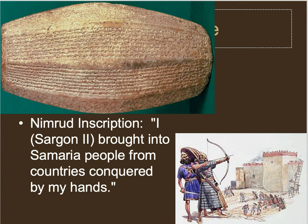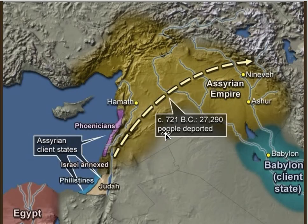And at a certain point, people from the northern kingdom of Israel, or what was known as Samaria, rebelled against the Neo-Assyrian Empire, and Sargon II brought people from Samaria back into northern Mesopotamia, and then brought people from Mesopotamia into Samaria. Now, these new peoples that were deported into Samaria decided to adopt the local god, Yahweh, of this territory. And these people became the Samaritans.